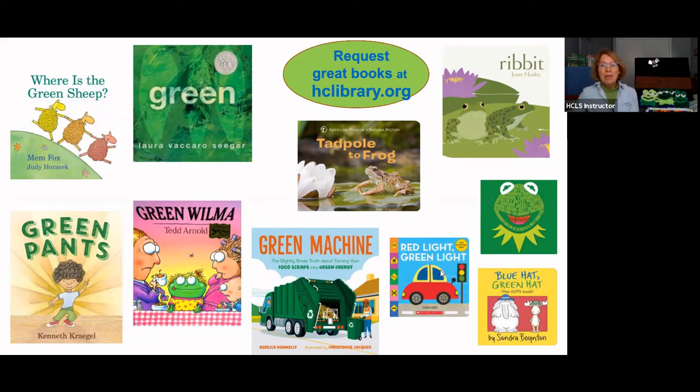Here are a couple of board books for the littlest ones who are learning to identify colors, Red Light, Green Light, and Blue Hat, Green Hat, which is a fun Sandra Boynton book. And if you're looking for some music, you can't do better than the Muppets Green album, which has the classic, It Isn't Easy Being Green. And finally, this wonderful picture book, Ribbit, by Joyce Hurley, is all about frogs and how they move. So have fun with that one too.